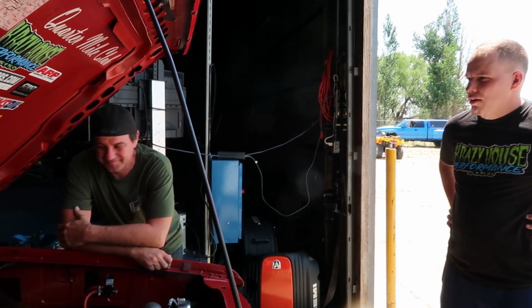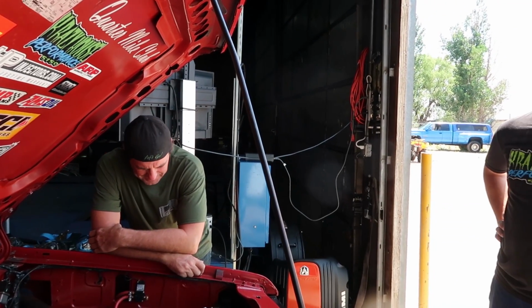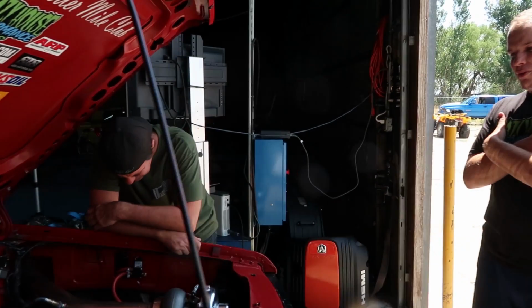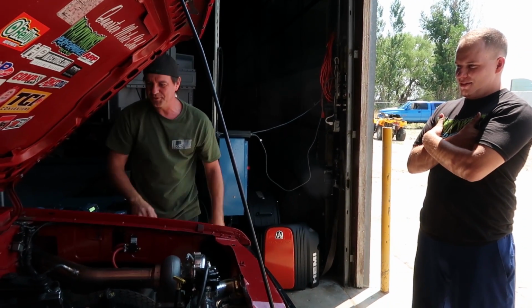Truck's 3,062 pounds. It's not bad. It's borderline heavy, borderline light. It's not fat, it's right on the edge. It's kind of just right in the middle. I dig it. This is going to be cool.